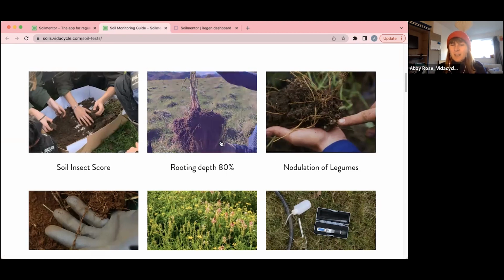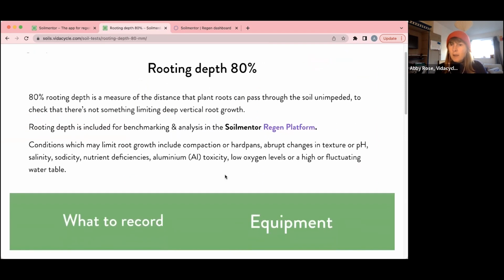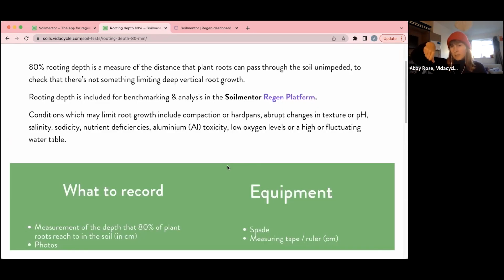So this is something that I'm just going to click on. And here you can see there is actually information about how to do the test. Here we're looking at, where does 80% of your rooting biomass get to below the ground, essentially. You just need a tape measure for this one and a spade. Obviously, the idea that you're going to determine where exactly 80% of the plant roots reach is an approximation on some level. So as you dig the hole and you put your tape measure in there and you record where your 80% rooting depth is, you want to take a photo with the app.